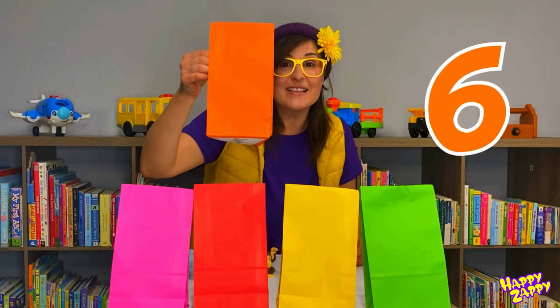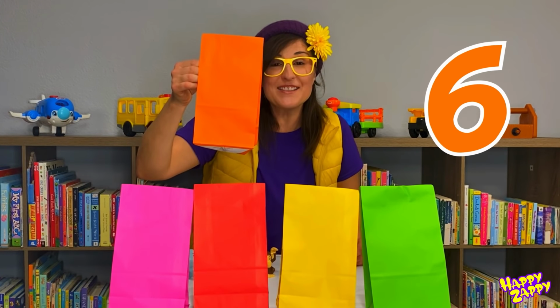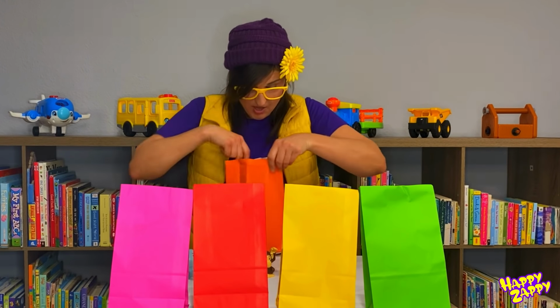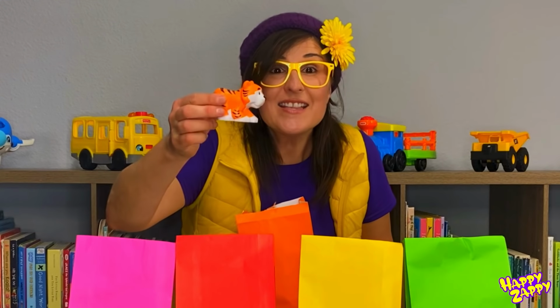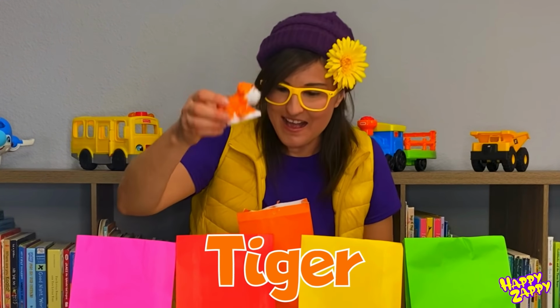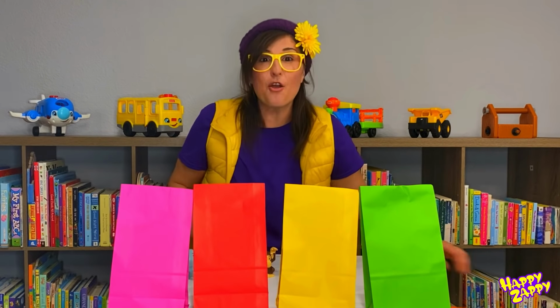Bag number six, it's an orange bag. Let's open it up. Peekaboo! It's a tiger! Roar! Hi, tiger! Woohoo! This is so much fun!